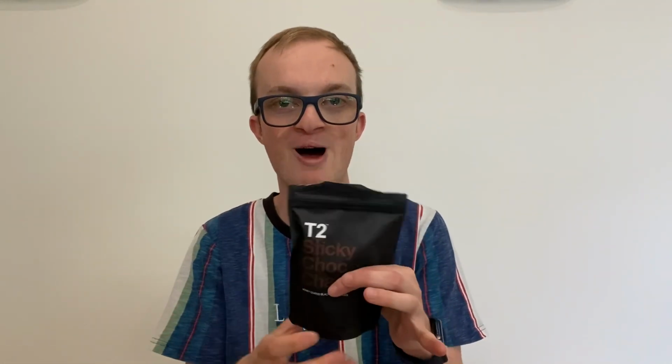Sticky chai. So you can try a sticky choc chai, which is really, really nice, and you brew it in a pot with milk. And so it's a different way to make tea, but it's really, really nice. And you brew it in a pot, which is really cool.